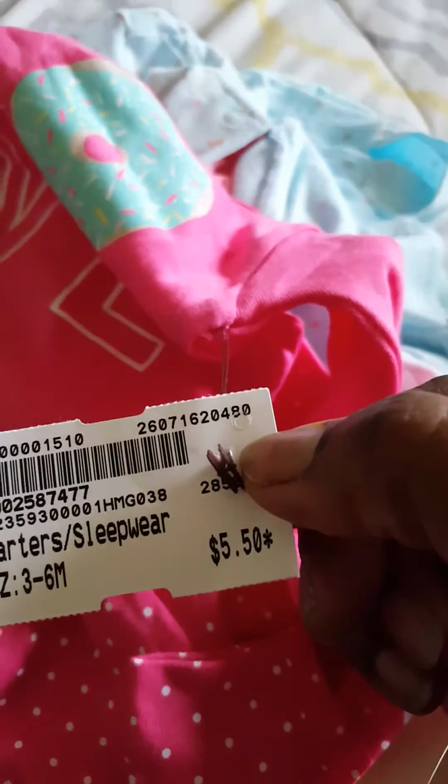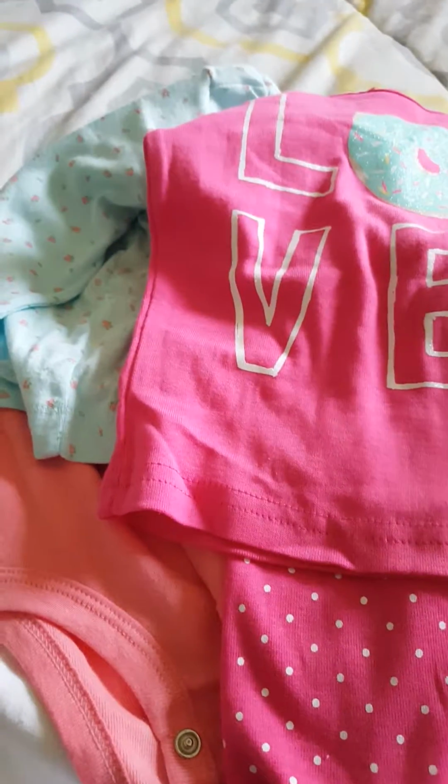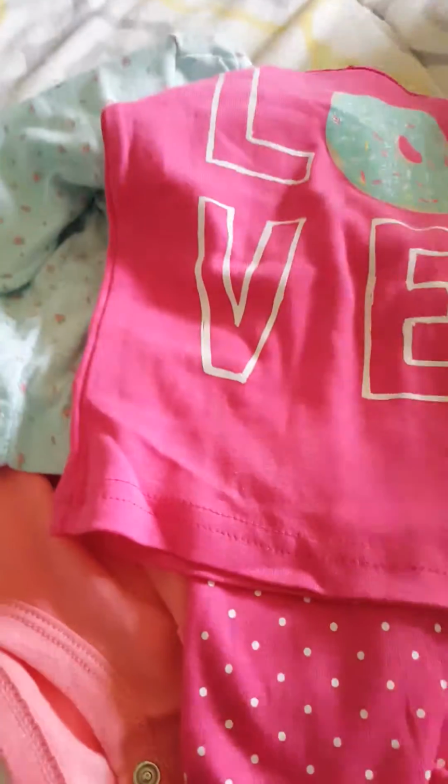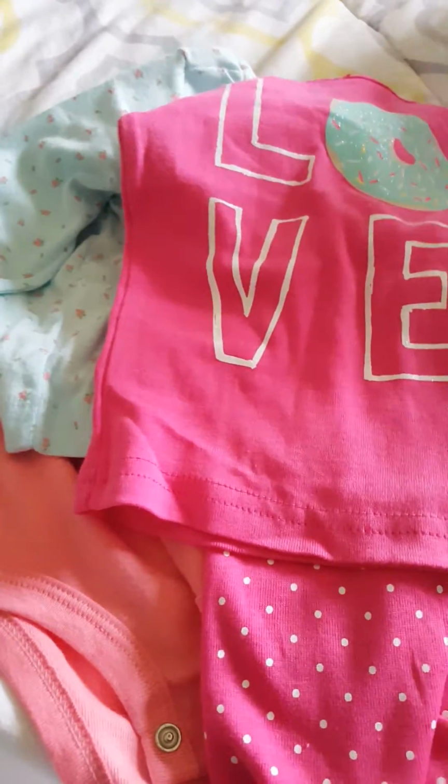Where's the tag? Oh, here it is, right here. And these were $5.50 for each of these two-piece pajama sets. So she has one on, and then she got that one. And then I only got four things from Once Upon a Child. So this is the third little outfit.